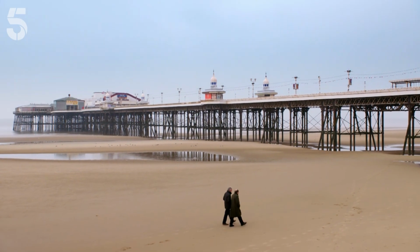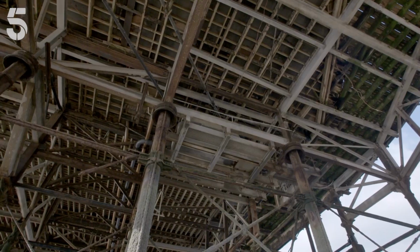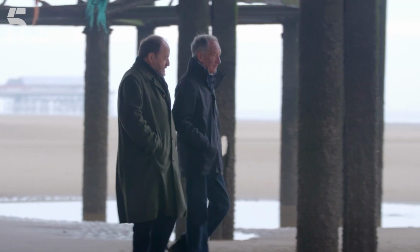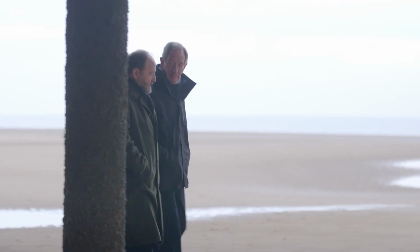It's really a magnificent structure, and the idea of holding it all down with the big girders and bracing with these trusses between the things gives it an enormous amount of strength. Historian and author Peter Walton is an expert on how the Victorians transformed the British seaside.